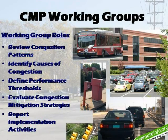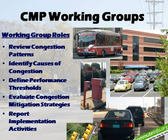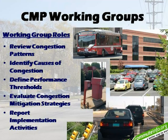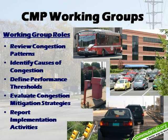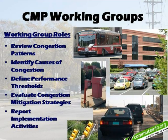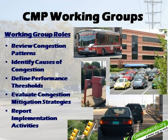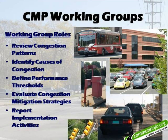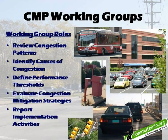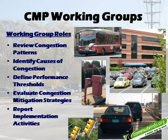But prioritizing congestion management strategies is only one of the roles proposed for the CMP work groups. SPC also sees these work groups as a way to gut-check the travel time and delay information that's collected in the field to make sure it makes sense and reflects what travelers experience on a typical day. The work groups are also a way to help pinpoint the sources of congestion, including sources of non-recurring congestion.